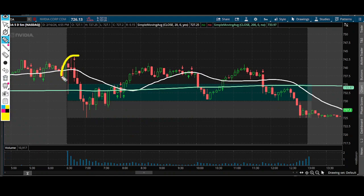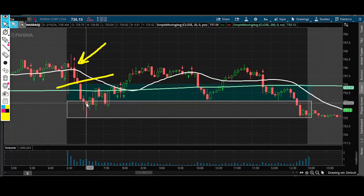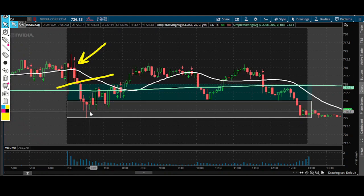Now, there was a beautiful short setup here, but like I said, in a strong market I'm just ignoring these short setups. Although this was a fantastic 20 SMA play here, it would have netted you a $4.13 range on this candle, or $5 range on this candle, and goes from a low price of $735 all the way down to a low price of $725. So a very deep pullback here, a $10 pullback on the name.